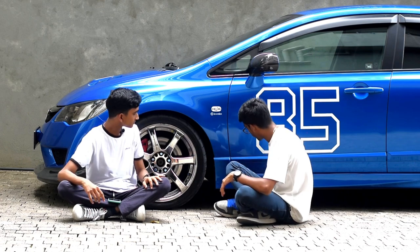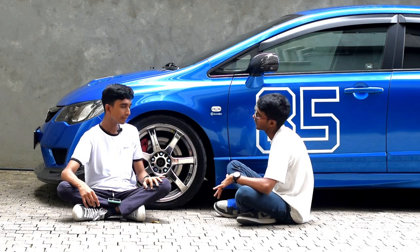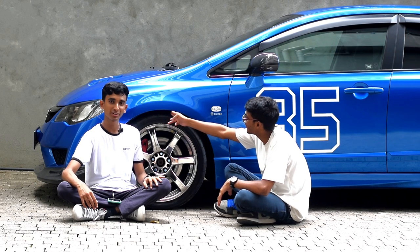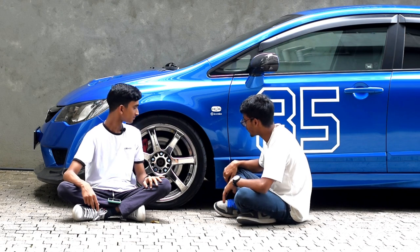And also, ground clearance. It's not bad. Look at the gap here. Two finger gap, bro. Literally, two finger gap.